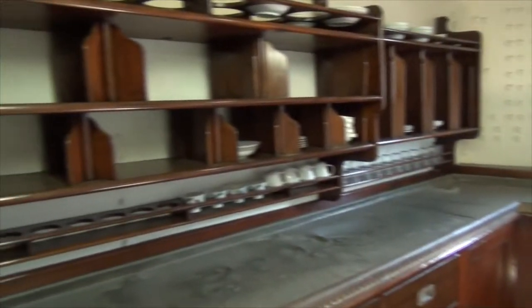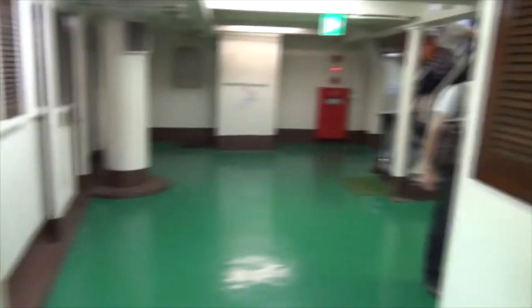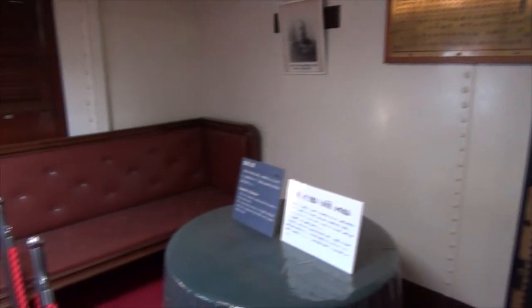And this is the wardroom pantry. The officers and stuff. So this is Oak Country basically for Mikasa. This is the Captain's saloon. This is where he would eat and do officer work and things of that nature.